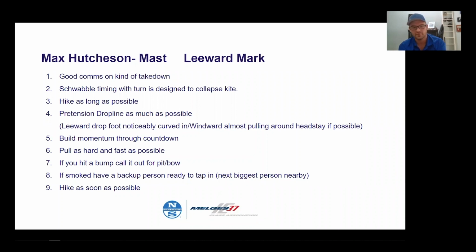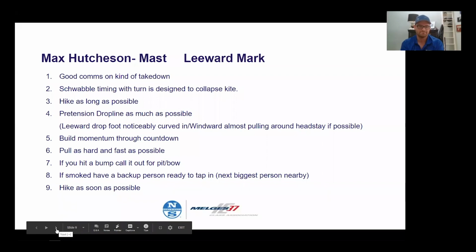And then something that we do on our boats is that if for whatever reason I'm pulling as hard as I possibly can and I'm just smoked, on the boats I've sailed on, we'll have somebody who can tap in to clean up the very end. On our current boat, Pacific Yankee, it's Charlie, because he's right there in the pit. On previous boats, it's been the outside trimmer. It's the biggest person who's nearby and has some options in what they're doing. Then after that, get back on the rail, hike as quick as you can, and that's my part.